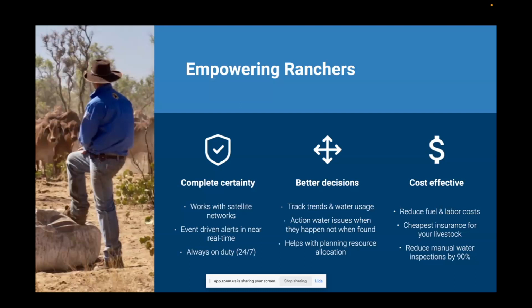And also, we want to make sure y'all are cost effective. We want to save you time and money. We want to reduce that fuel and labor cost for you all, because as we all know, it is extremely high right now for both of those, fuel and labor. Ranchbot is actually the cheapest insurance for your livestock. We reduce manual water inspections by 90%. So make sure you're going out to the water only when it absolutely needs to be looked at.